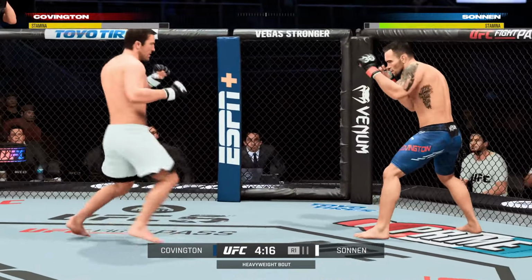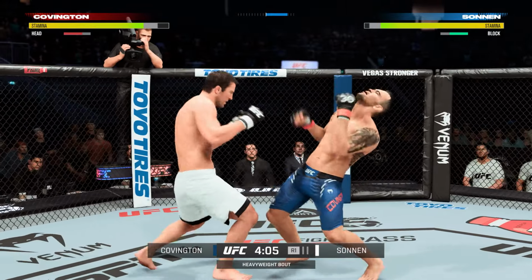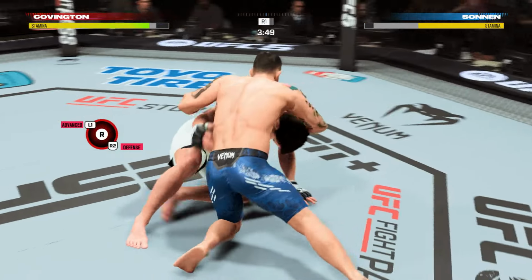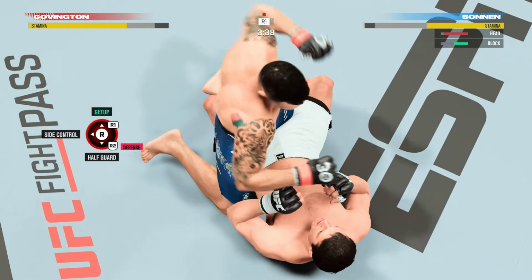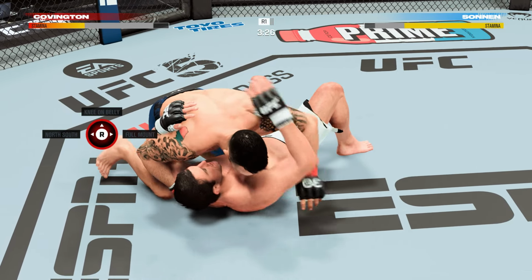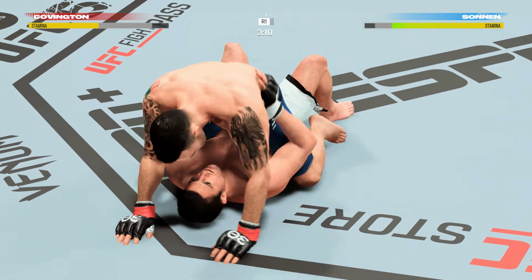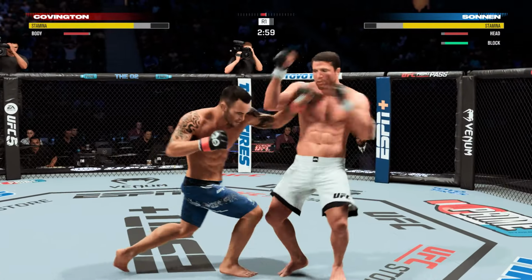Oh, and he escapes up to his feet. Very nice. Nicely done. Covington's shot there is blocked. Stuffs the takedown there. How good is his takedown defense? Covington's in half court. Oh, nice movement to avoid that strike coming down. Pretty good work with the strikes here off of his back by Chael. He's got to start throwing down. And he's looking for that left hand, just missed.